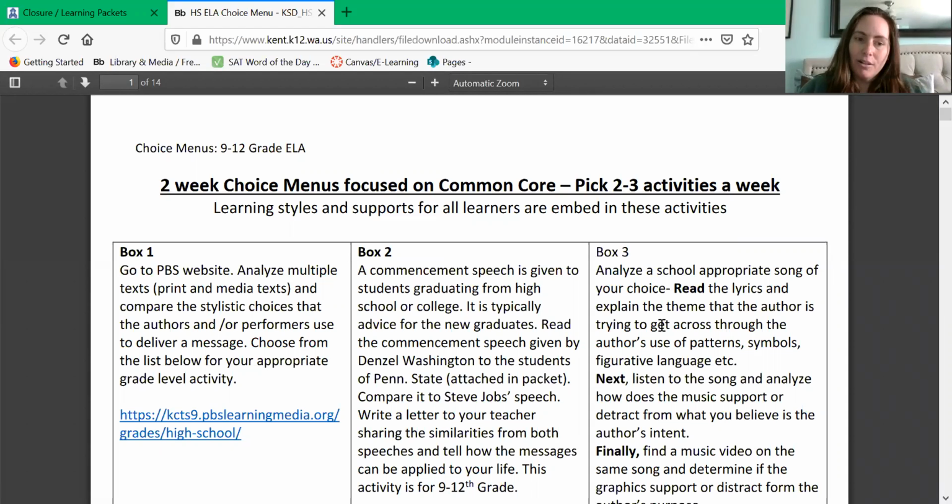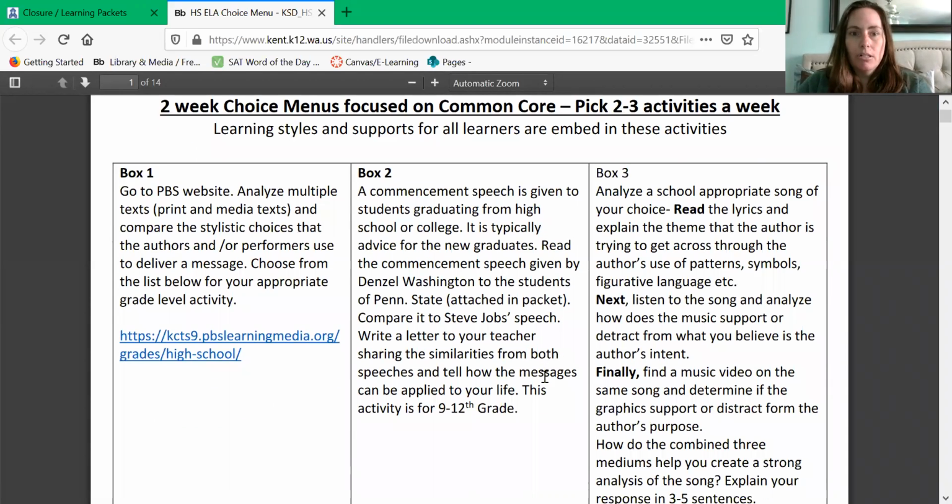No, I don't know what that looks like because I am not on a committee for it and they haven't shared that with us. So it says go to PBS. Oh, we're going to do box 1 today. Sorry, I got ahead of myself.